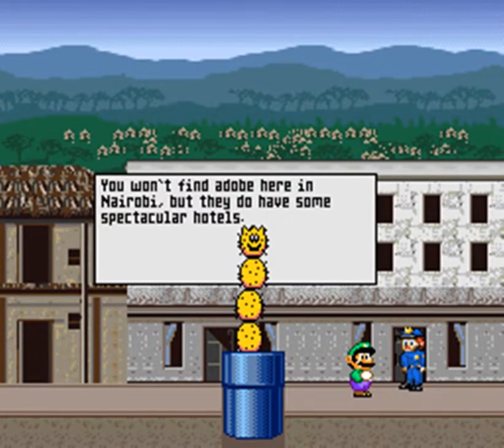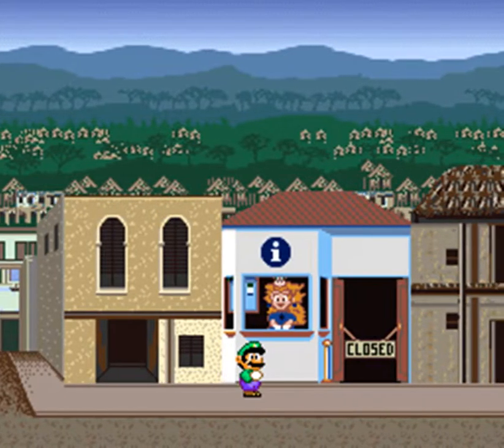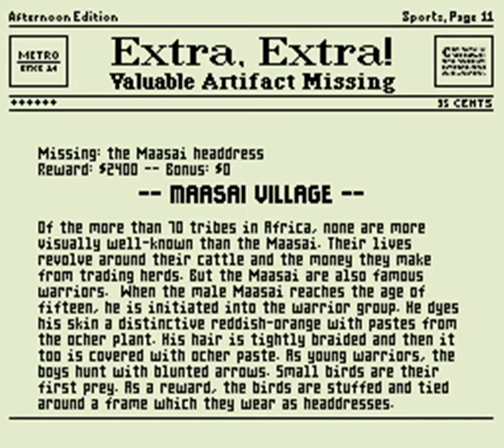How about that police officer? What do they have to say? Where am I? You won't find Adobe here in Nairobi, but they do have some spectacular hotels. Okay. Why is Maasai village closed today? Like the sign says, bud, the Maasai headdress was stolen and we can't reopen until it gets returned. Here's a pamphlet with more information. Missing Maasai headdress. Reward 2,400.